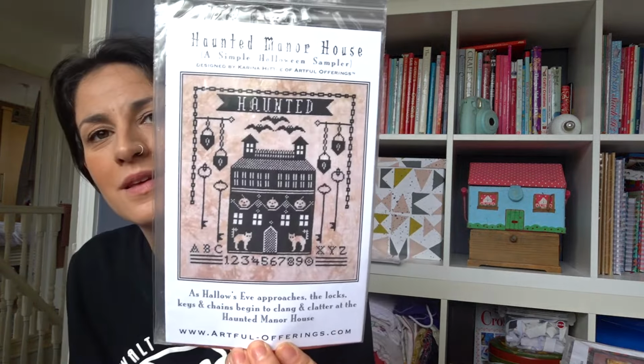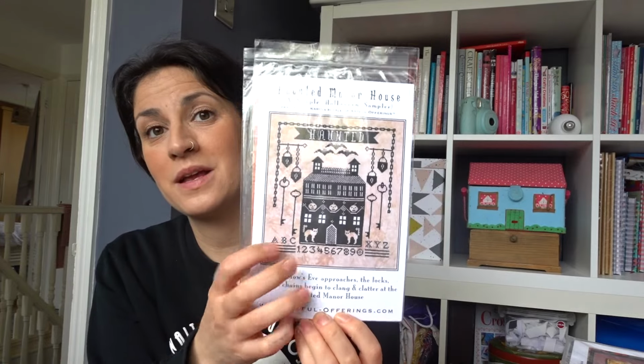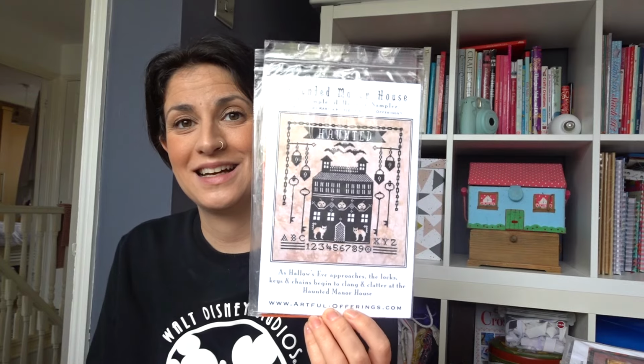And the Haunted Manor House by Artful Offerings. That one. And I've seen quite a lot of people stitching this one as well, and it looks huge and beautiful when it's done, but again, yeah, I haven't had time. Seems to be the story of my life lately.